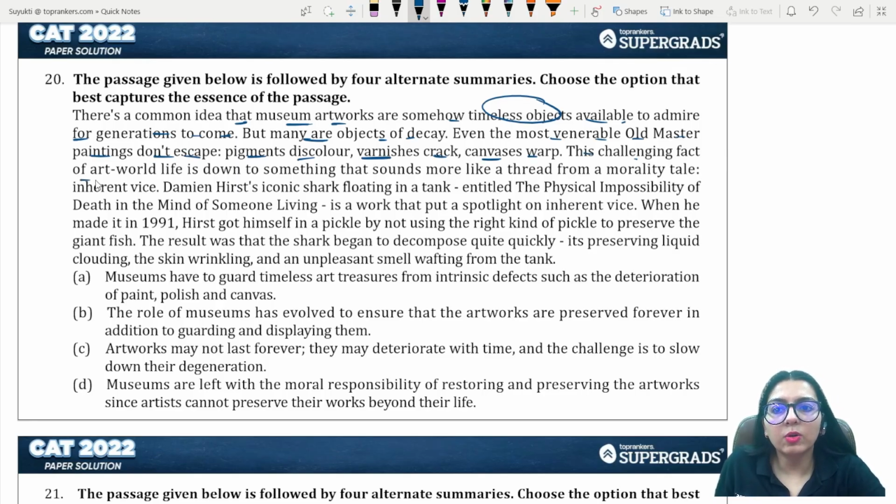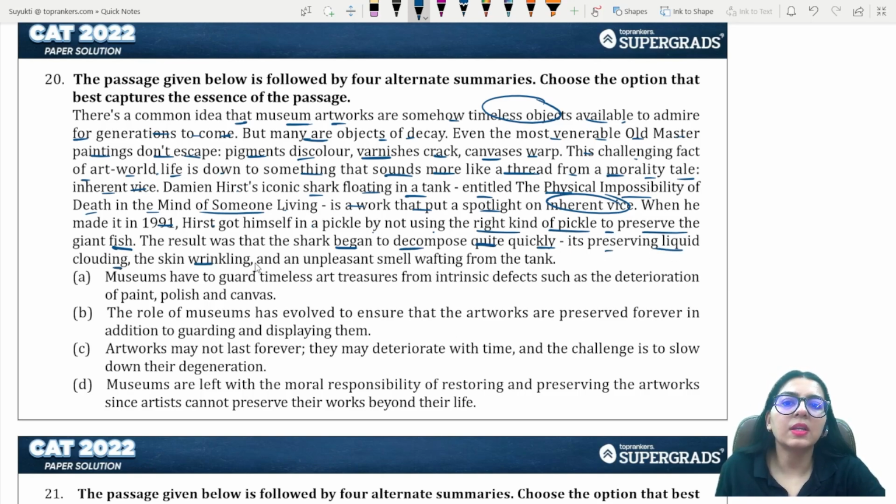This challenging fact of art world life is down to something that's more like a thread from a morality tale, inherent vice. Damien Hirst's iconic shark floating in a tank entitled The Physical Impossibility of Death in the Mind of Someone Living is a work that puts a spotlight on inherent vice. When he made it in '91, Hirst got himself in a pickle by not using the right kind of pickle to preserve the giant fish. The result was that the shark began to decompose quite quickly, its preserving liquid clouding, the skin wrinkling, and an unpleasant smell wafting from the tank.